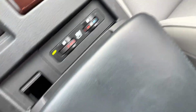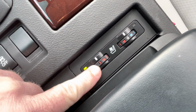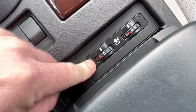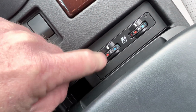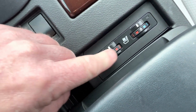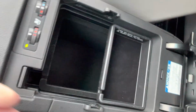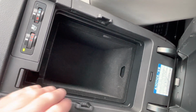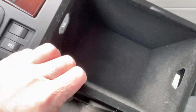Right here, you slide this back to access your seat controls, and I've said this before on other Lexus videos, but I really like this dial. I think it's very easy to use, but heat 1 2 3 and then cool 1 2 3, so easy to use both sides. And then in this center console, you've got this little tray right here that slides. This comes out, and then you've got this box here that is like a liner of sorts.